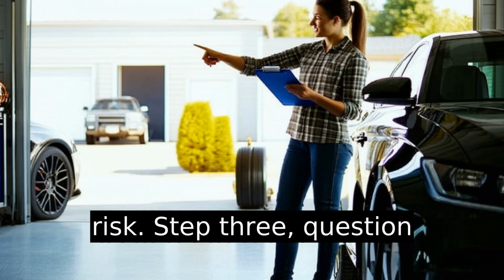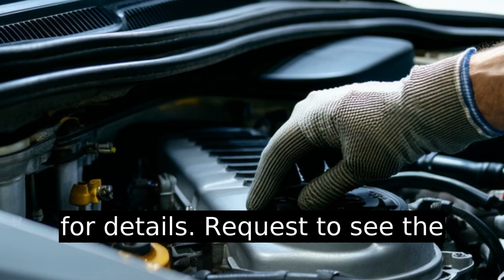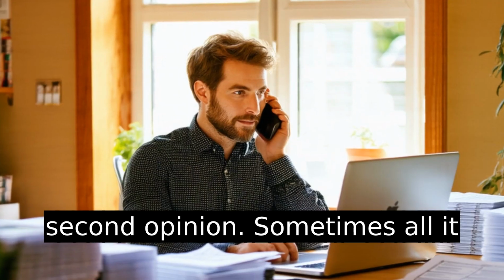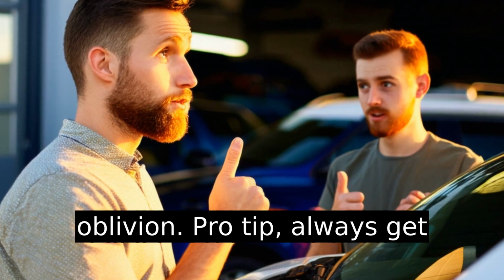Step 3, question everything. If a repair sounds expensive or unnecessary, ask for details. Request to see the problem on your car. Request a second opinion. Sometimes all it takes is asking why to stop yourself from being upsold into oblivion.